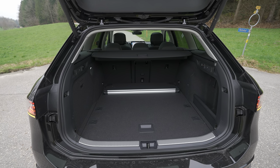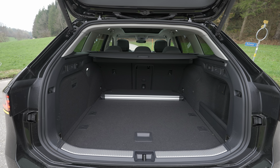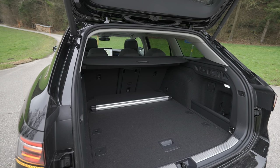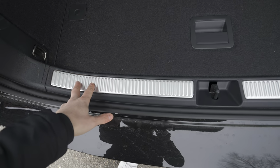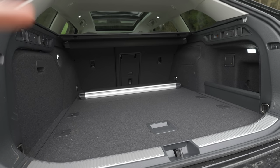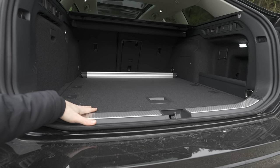Now, this is the entrance. It's huge. Really, really big entrance. You can fit in so many items without any problem. So when it comes to practicality, I will give it a 10 from 10. I like this little touch of aluminium here at the entrance. I love the fact that the car comes with a completely flat floor, easy to put your stuff inside.